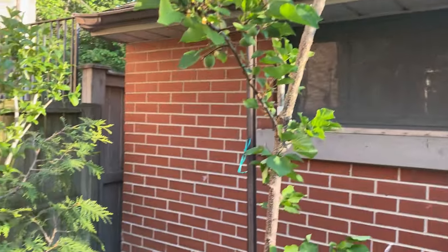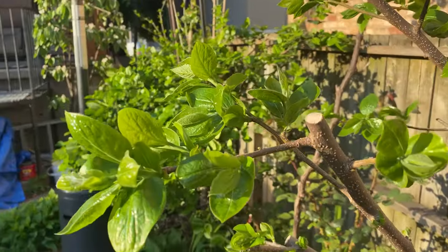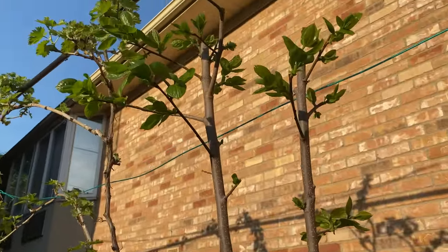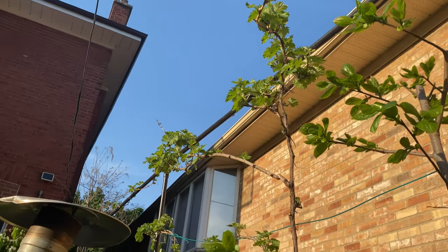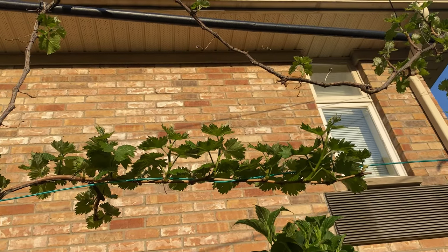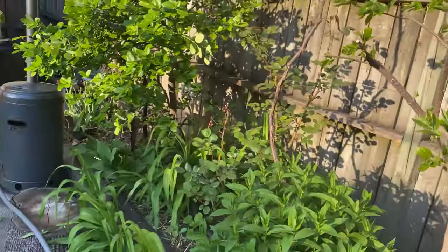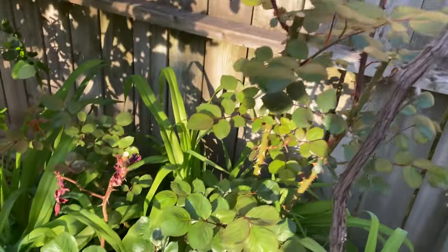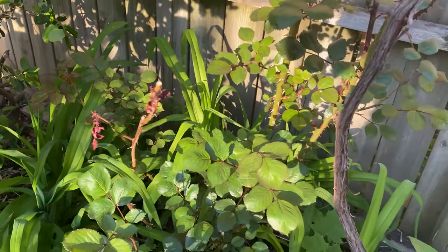Tons of fruit on this apricot tree. The persimmon is leafing out really well. I don't know if that'll fruit this year. Grape leaves looking great. That's a different type of leaf than the other one growing. Roses coming up pretty well, but it looks like this branch died off. Oh well.